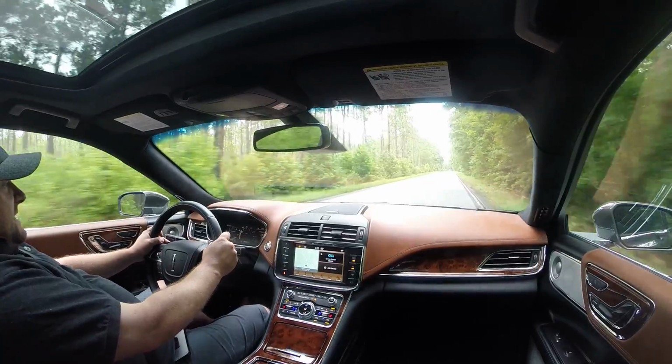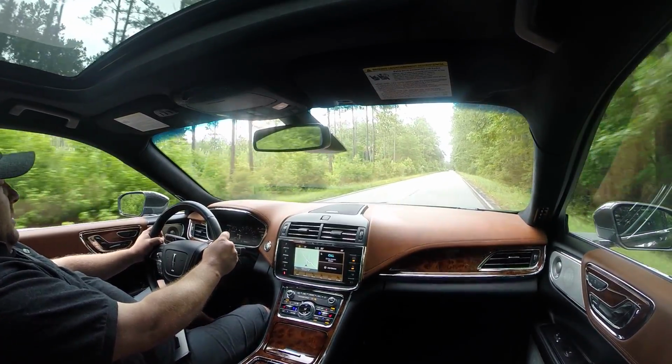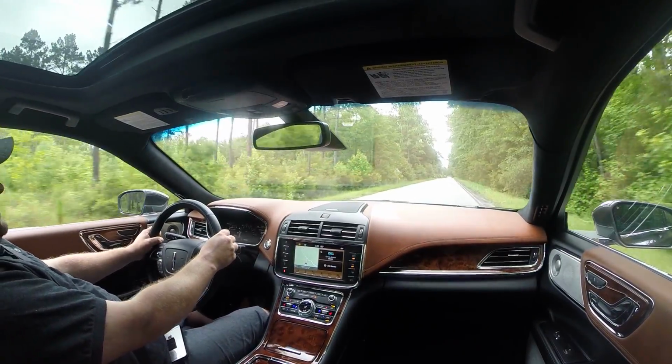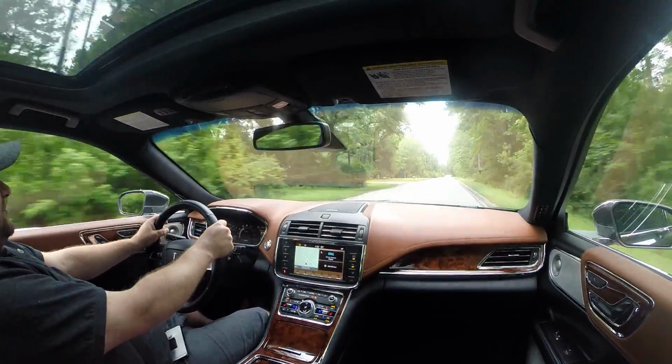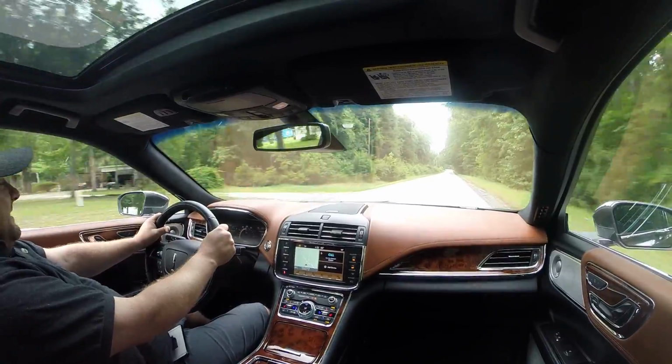So we've got sport modes, and we're going to engage them right now for this enthusiastic drive, but really want to showcase how awesome the new Continental is. Oh my gosh. Really great kickdown and really serious thrust straight ahead.